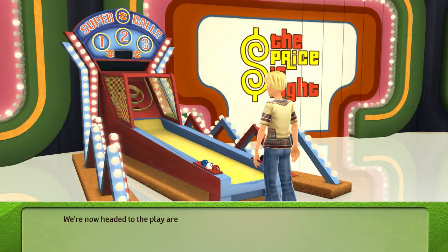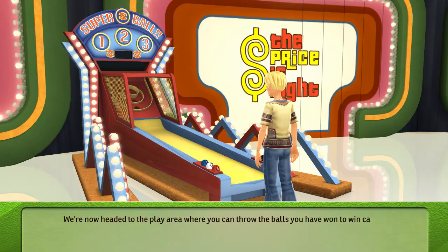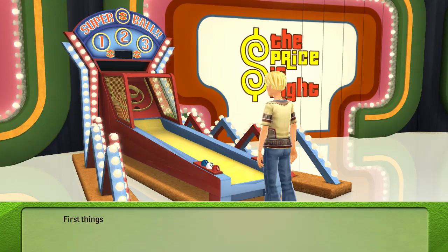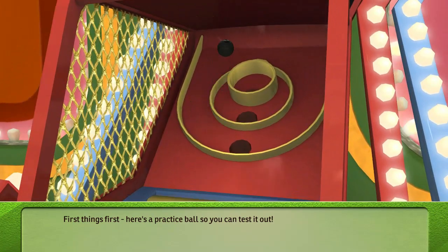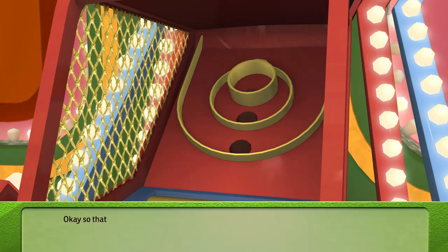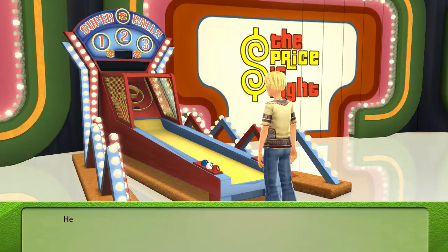Okay, we're now headed over to the play area where you can throw the balls you've won. First things first, here's a practice ball so you can test it out. All right, that was your practice shot. Let's head to the actual balls. Here's your first ball. Good luck.